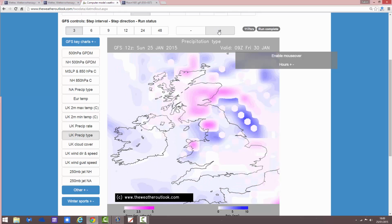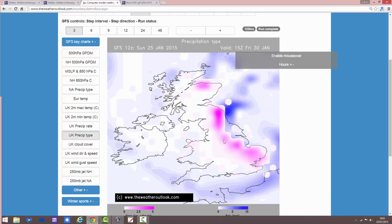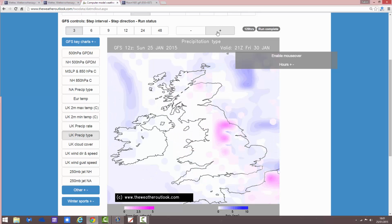There'll be rain and snow in with that as well, and you can see how mixed the weather type is really. There are some areas of rain in there. There's also some areas of snow coming through Scotland, and through Friday itself the snow suggested to be more on the eastern side of the country, but it's far too far away really to have any great confidence in that.